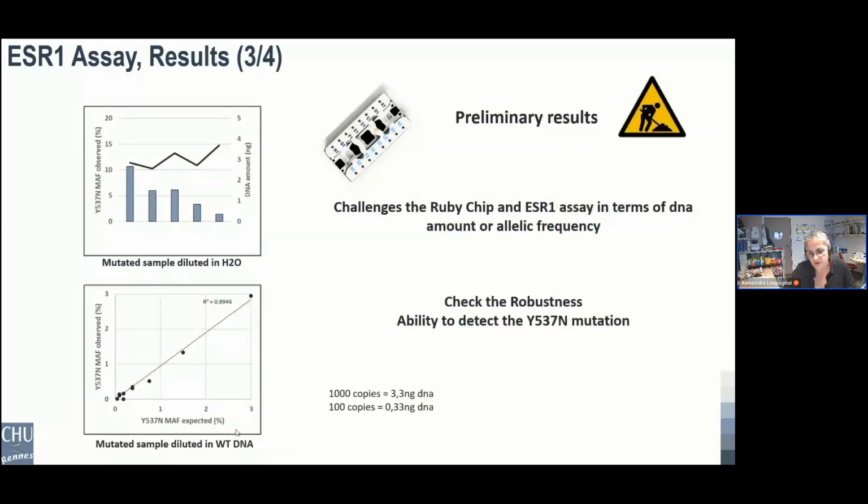So the first result was very good, but now we try to challenge the Ruby chip and ESR1 assay. It's a really preliminary result. We started this challenge last week. First, we tried to challenge the DNA amount, to be in the same condition as the liquid biopsy. The cell-free DNA is not very concentrated. So we just use mutated samples diluted in water, and we observe the presence of the mutation on all the samples between 3 nanograms and 0.3 nanograms. So the mutation is detected. Just to remember, 3 nanograms is around 1,000 copies, and 0.3 nanograms is around 100 copies.